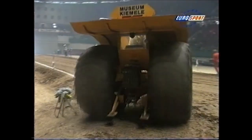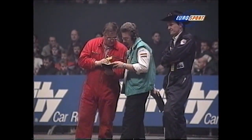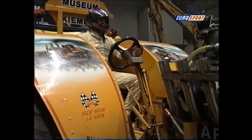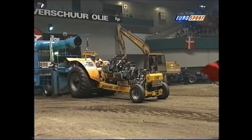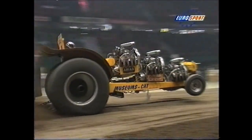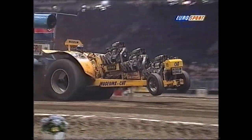And you can be certain that Richard Holtz will push Museum's Cat to the limit. He has a chance, a definite chance. And they're probably discussing who they think is going to win. Eugen Kiemüller not here today to see Richard run. He's no doubt working at his museum, which displays a mass of mechanized monsters, tractors, tanks and planes, amongst other things.